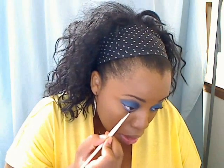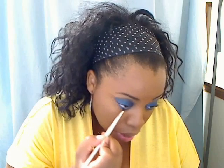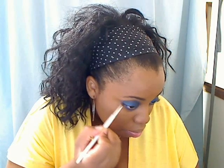And then we're going to take our Sonia Kashuk pencil brush. I actually love this brush a lot, so go pick it up at your local Target. For it to be a retail brand, it's very good for professional use. We're gonna go around that lash line, connect it if you want.